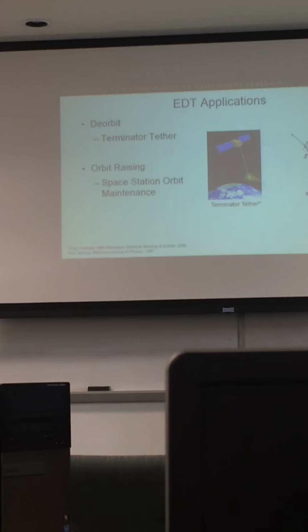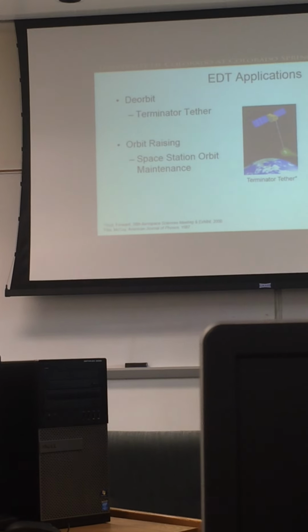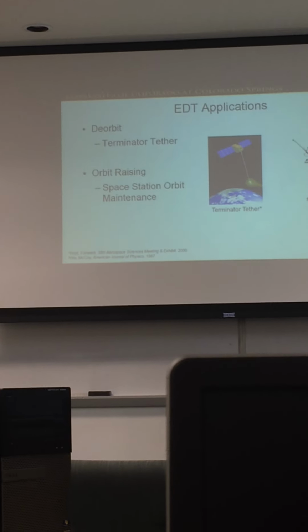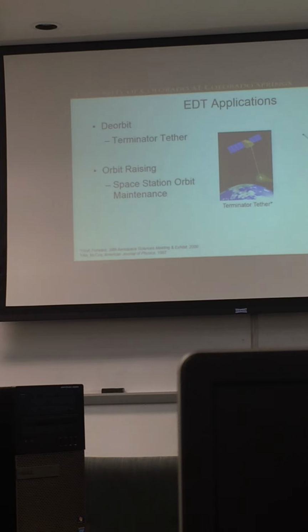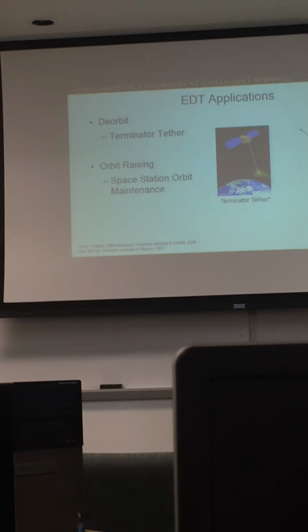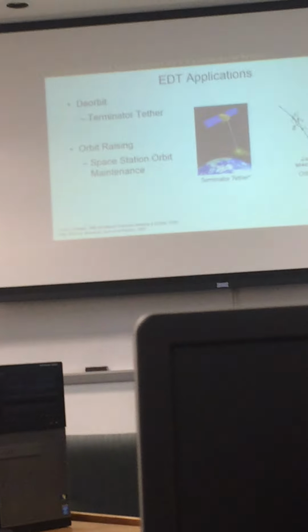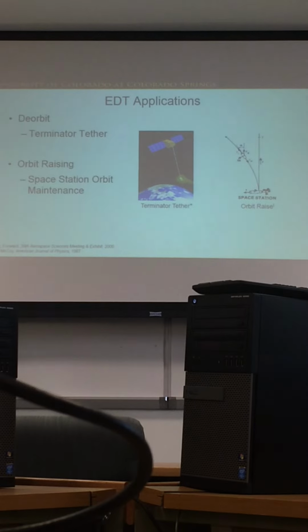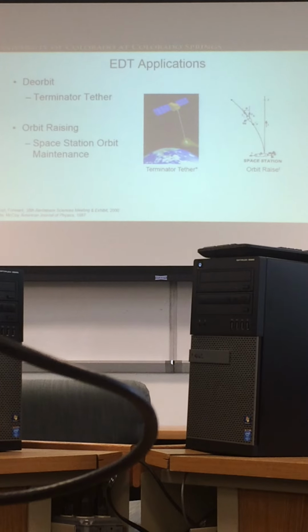This causes the orbit to decay until the point where aerodynamic forces will overtake and cause the object to re-enter. Similar to this, but generating the force in the opposite direction, is orbit raising or orbit maintenance. One example for this would be for the International Space Station, as currently they use chemical propellant to reboost it. Since this method doesn't require any propellant, it would be an efficient method for orbital maintenance and reboosting of a space station or any other long-term mission.